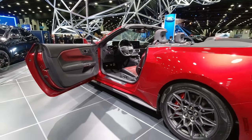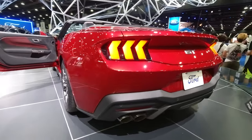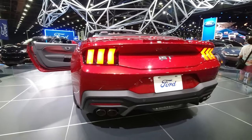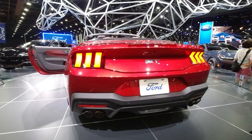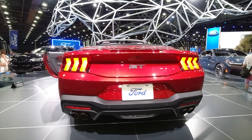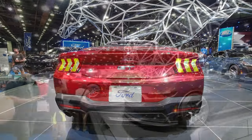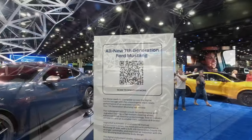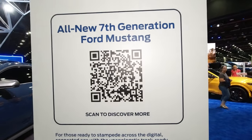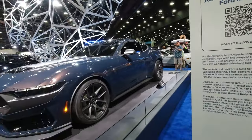And then finally, coming around full circle, we've got the rear end, which they've definitely changed. It looks a little more svelte, like they've cut some weight off of it. It has. I do like it, though. Yeah, maintains that original Mustang feel. Oh, look at the coupe. If you want to learn more, you can scan this QR code. It's a seventh generation Mustang.